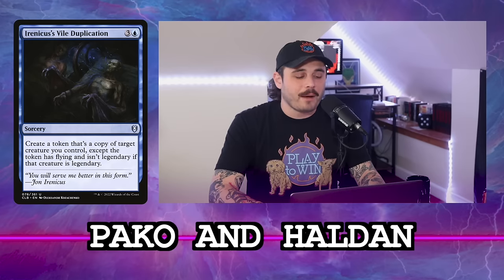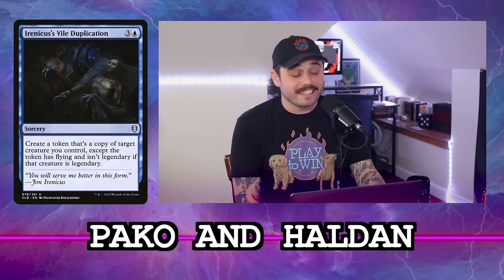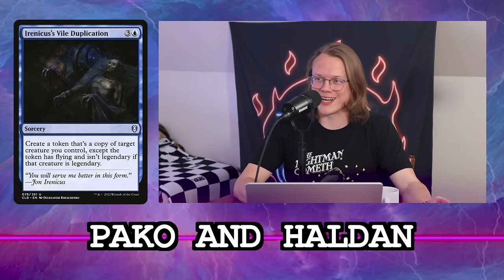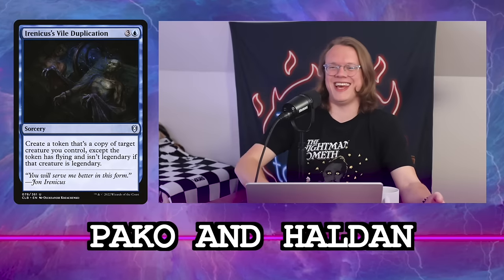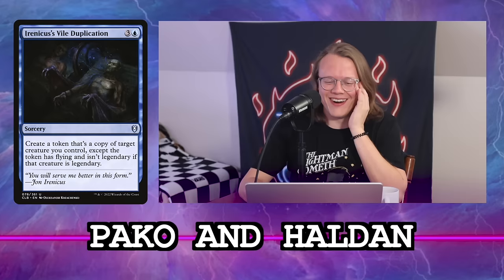Create a token that's a copy of target creature you control, except the token has flying and isn't legendary if that creature is legendary. That's crazy. So you just make another Paco? Make another Paco with flying that can connect and just get big. Yeah, just like more threats. Love it. Wow, that's so cool.